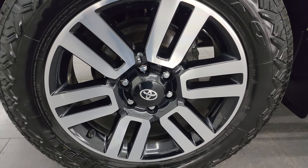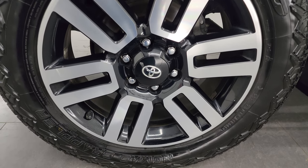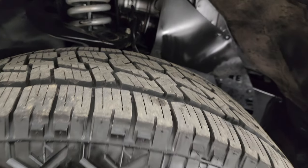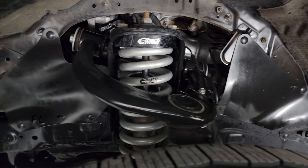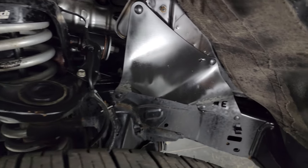20-inch polished and painted aluminum wheels. It has Nitto Nomad Grappler tires. These are 245/60R20s. And I would say that they have probably about 70% of the tread left on them. This one does have an Eibach suspension lift kit on it. So that's why it sits up a little bit higher.